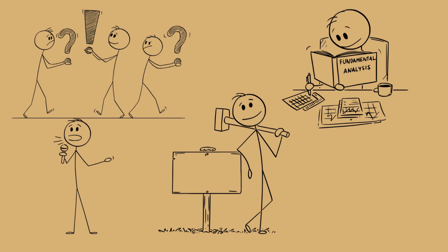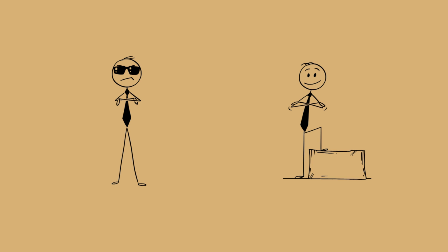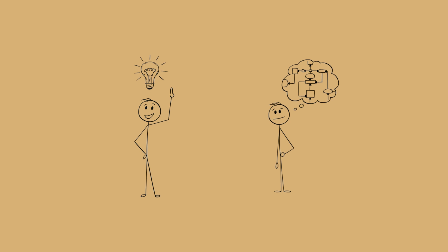information. One powerful concept behind this is the testing effect. Studies show that self-testing is one of the most effective ways to enhance learning. When you quiz yourself, even before you feel ready, your brain strengthens neural connections and improves long-term retention. Instead of just recognizing information, you're forced to recall it, which makes it stick.